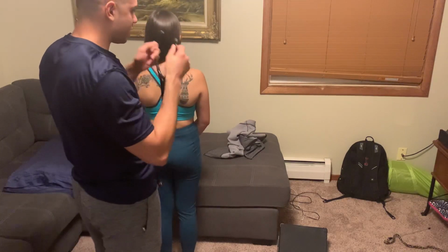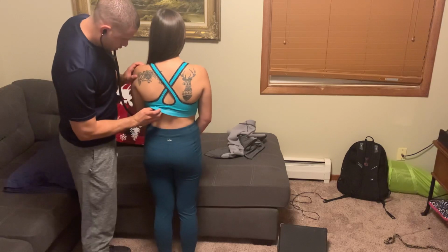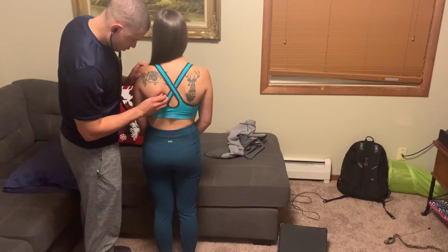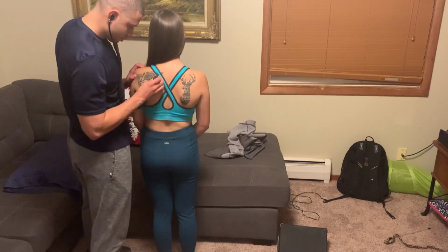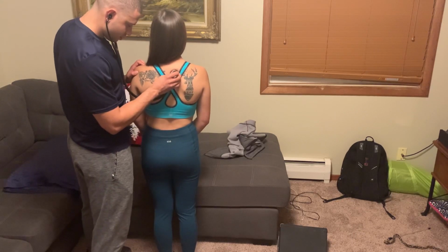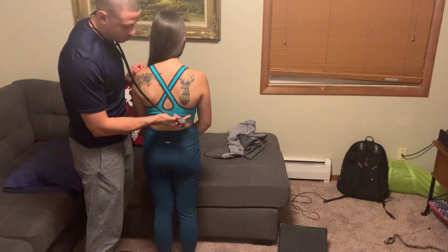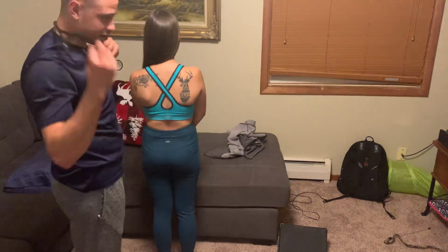I'm gonna listen again. Okay, so same thing. Every time I move it, deep breath in and out. I'm gonna start down here actually. Clear breath sounds bilaterally. Again, the book shows this pattern, but I think Ellen said, just as long as you make an effort that once you move up a level, you're going side to side before you move up another level or down. So no adventitious breath sounds noted.